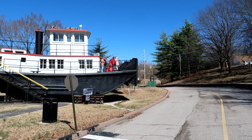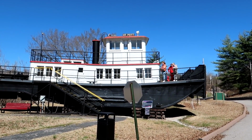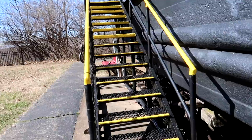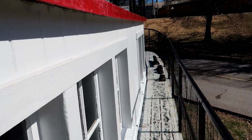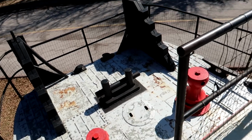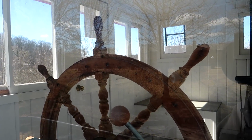So boats are a form of transportation, so the National Museum of Transportation has to have a boat. We have this towboat here, the HT Pot. Walking along the rim of the towboat here. You can see into the captain's chamber there, the steering wheel of the boat.